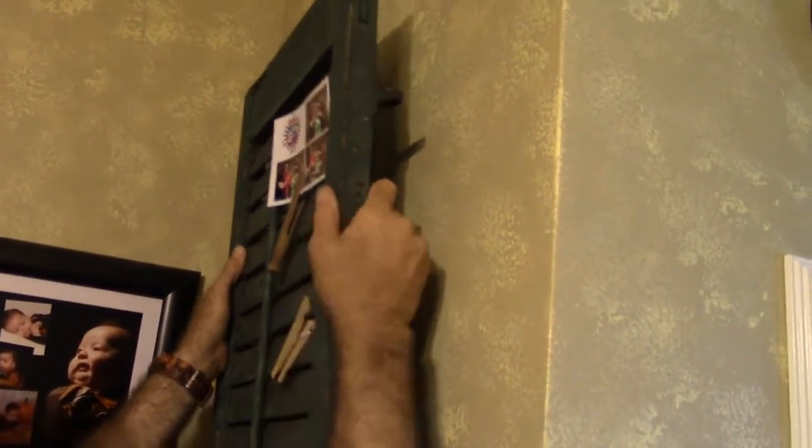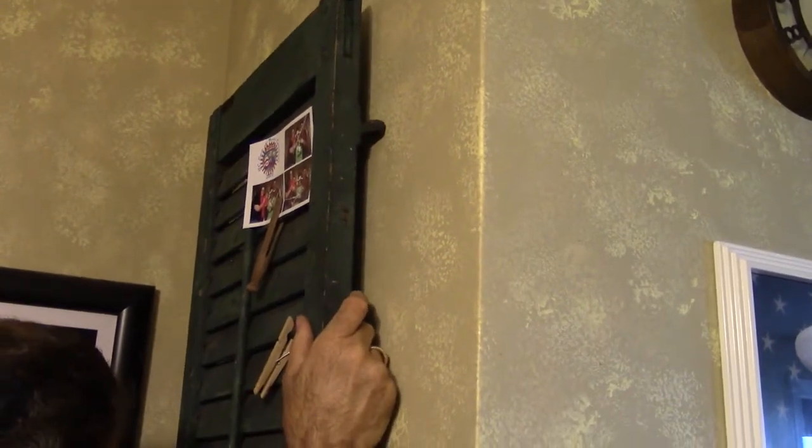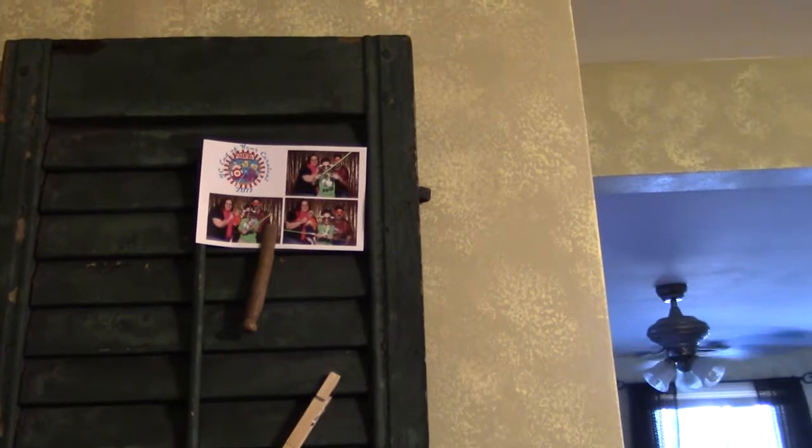Happy Wednesday. We're finally getting our shutter hung so that I can use it for important paperwork. Polly, I was going to do it, but I was too short. There it is. Looking good. It's crooked. No, it's crooked. That's good. Step back. No, that's good.